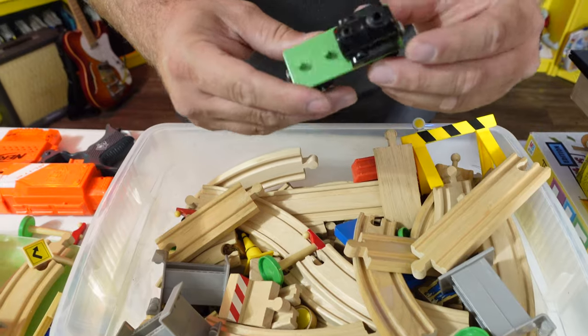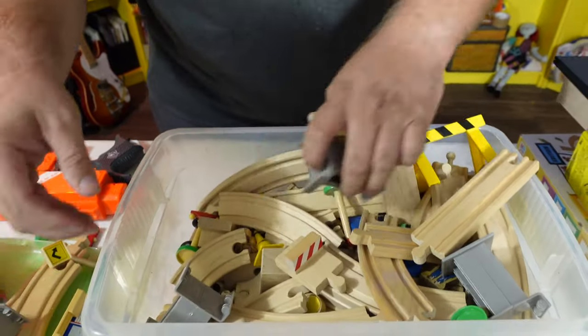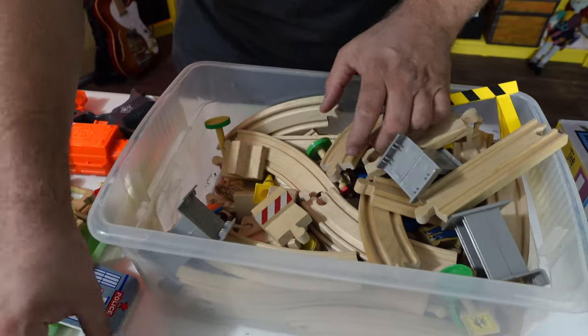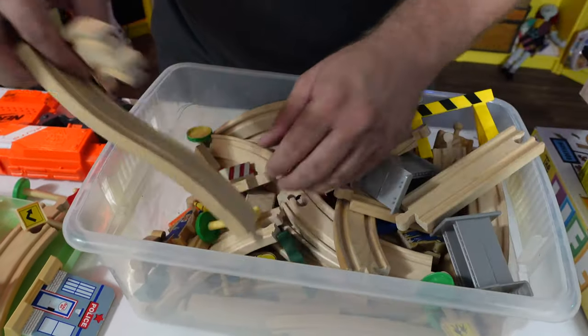And then there's some generic trains. We do about $1.50 on the generic non-Thomas the Tank trains as well. So, $1.50.